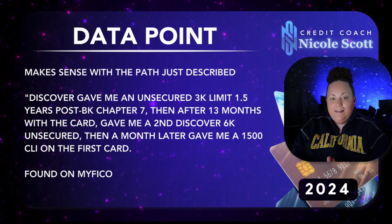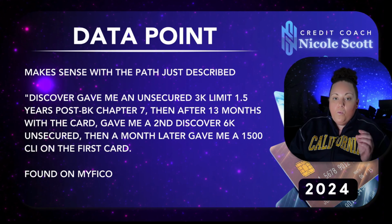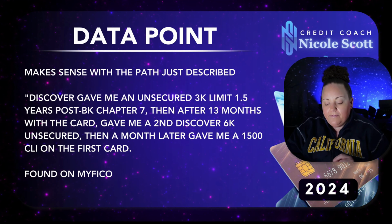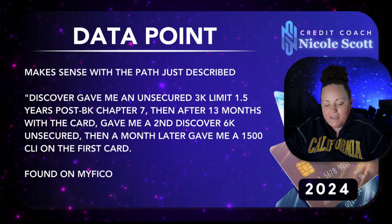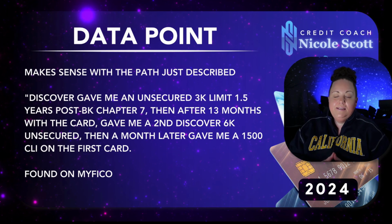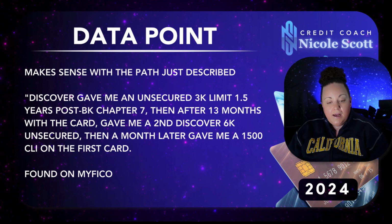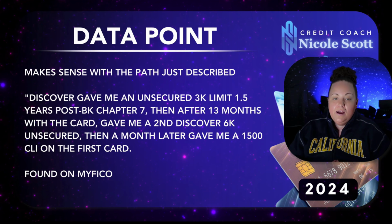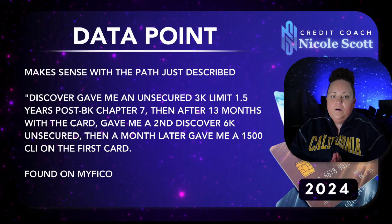So they were saying that Discover gave them a $3,000 credit limit 1.5 years post bankruptcy chapter 7. Then after 13 months with the card, they gave them a second Discover card for $6,000 unsecured. That is pretty amazing, because Discover is a little bit on the more stricter side. But I hope this data point can help those of you that are recovering from bankruptcy, and Discover is generally going to pull from experience.